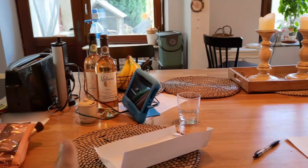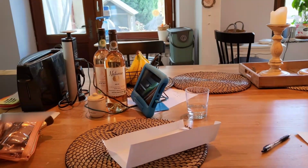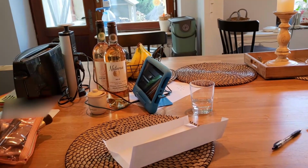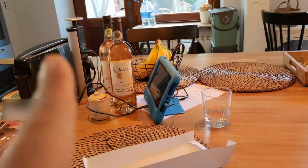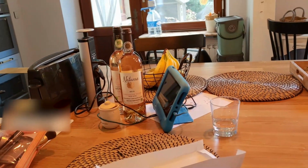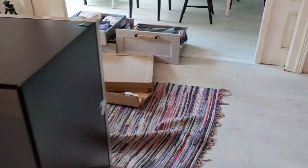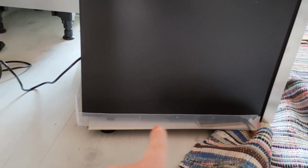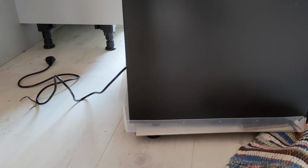Because believe it or not, but when we are many people in the house, occasionally we do need a lot of power for all of the phones and devices, and these are really handy for that because they have the USB plug as well. So that's what's been going on. There is the protection that I collected from IKEA, and yeah.